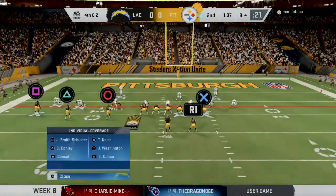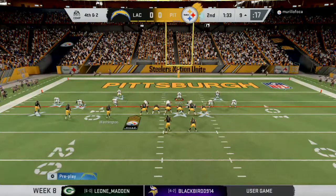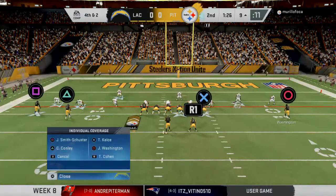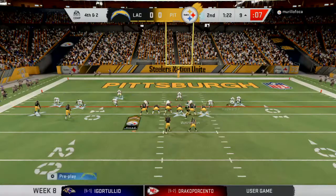Run. Hey, Mike 52. Mike 52. Eddie Weber. Check. Joker.